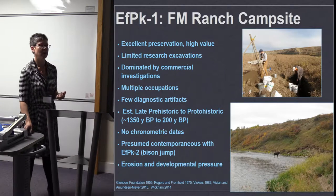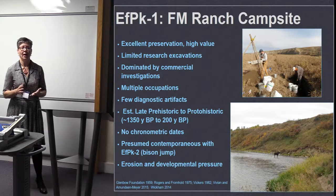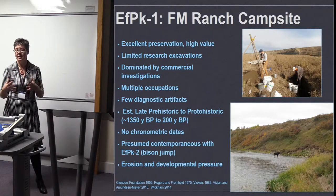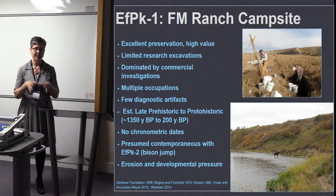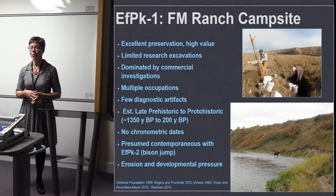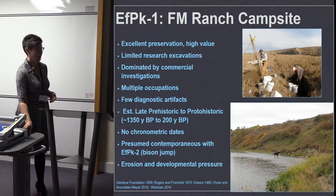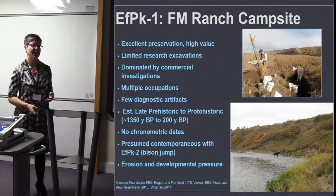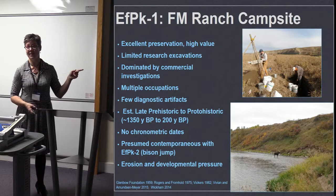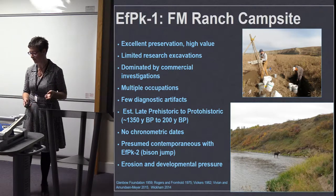The proto-historic period in this part of Canada is about 200 years ago, like I said. It's characterized by the appearance of trade goods in the area, but it's before Euro-Canadians came in and settled permanently. There are no chronometric dates before our work here, other than an obsidian hydration date from the 70s from the bison jump that came in at about 750 years ago.